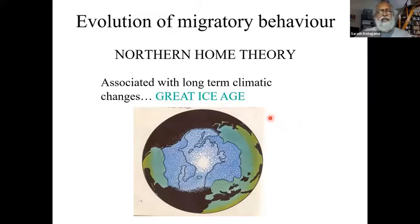How did this evolve? There are two theories, very simple. One is called the northern home theory, meaning that the birds evolved in the north, but you know there were these glacial periods when the north became extremely cold and the ice cap formed. So the birds got pushed down towards the tropics. And then of course we know the ice melted again and you have the interglacial periods and we come back to what is today.